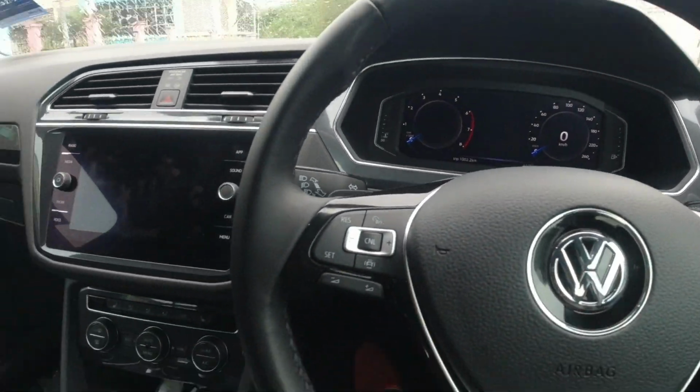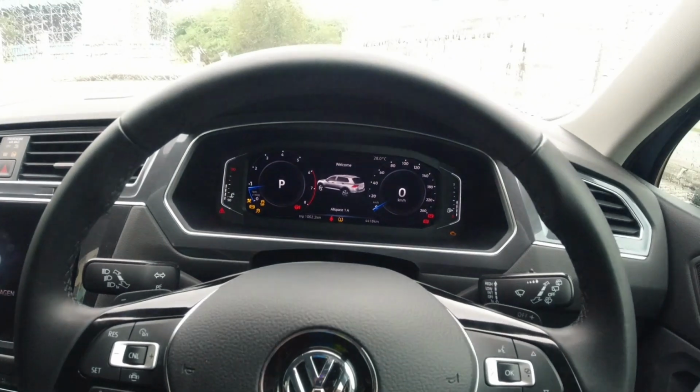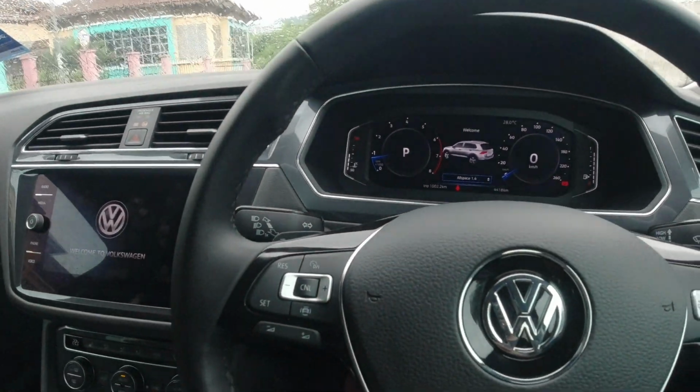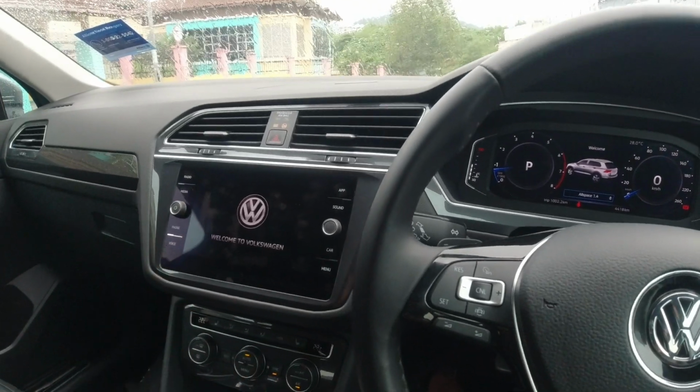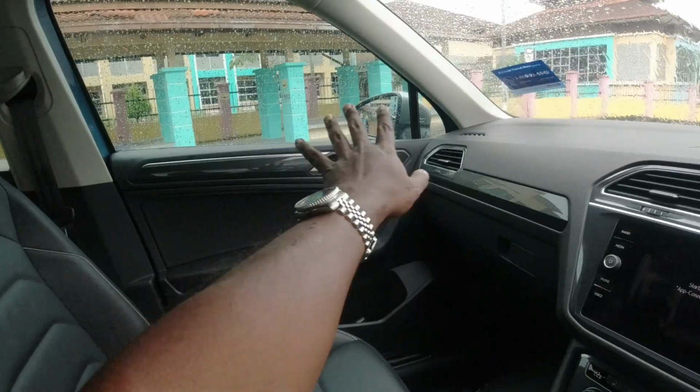So we're in the VW now. The VW 1.4 Tiguan. Start button there, and it starts right up. So I think the first thing when I got into this Tiguan, what I liked immediately was the design of the whole dashboard.